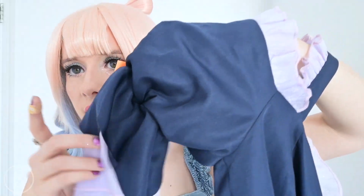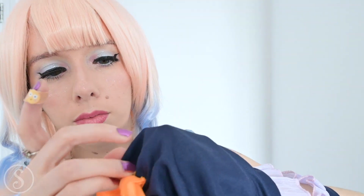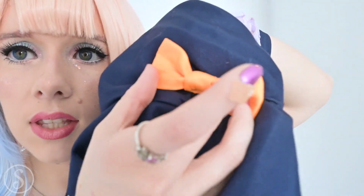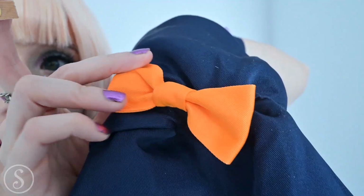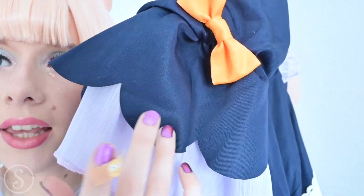This is the sleeve here. There's a little bow here and it's actually sewn on. There's this little bow made of the same fabric as the dress. You see the lines on it, but it is sturdy and it keeps its shape. There's no finish on the edges.